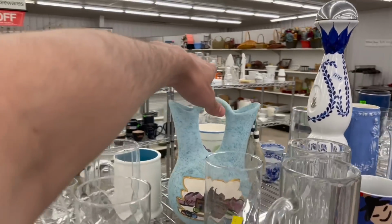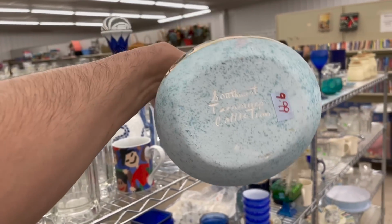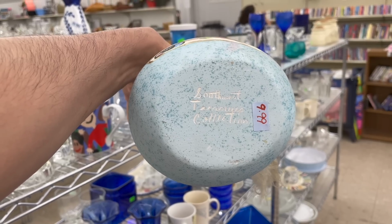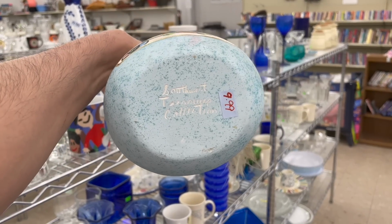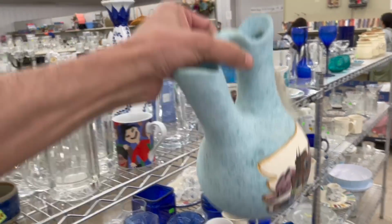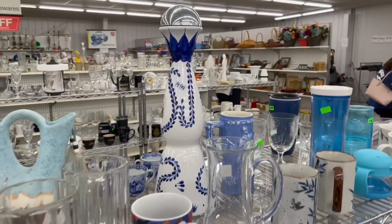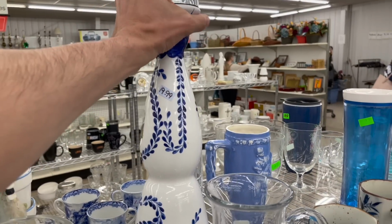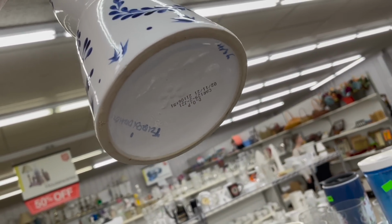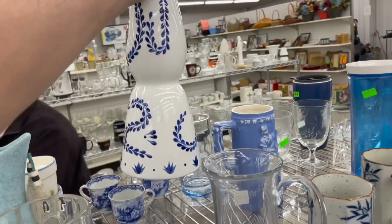Oh, there's a wedding vase with a feather. Ooh, what does this say? Southwest collection, treasures correct collection for $10. Not for 10. And look at this decanter. What does that say? Hold on. It's for tequila. Put that back.